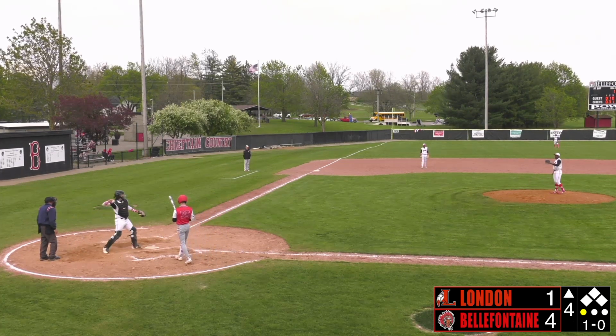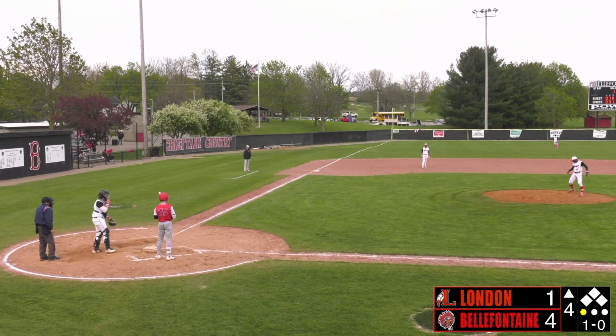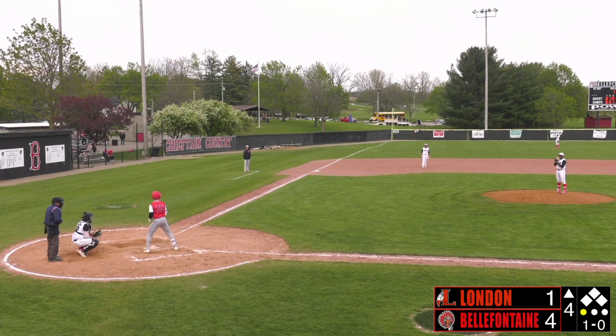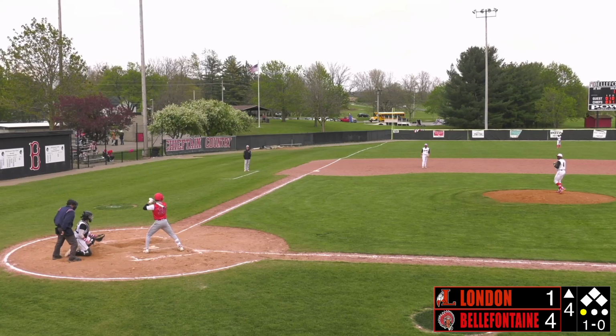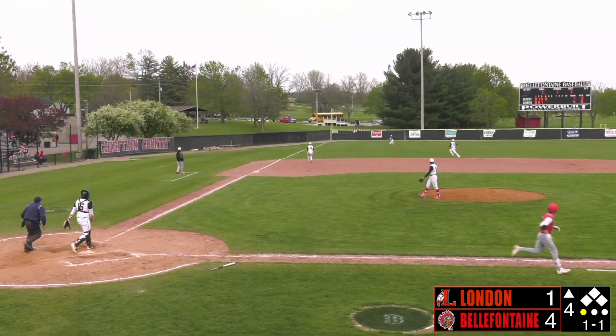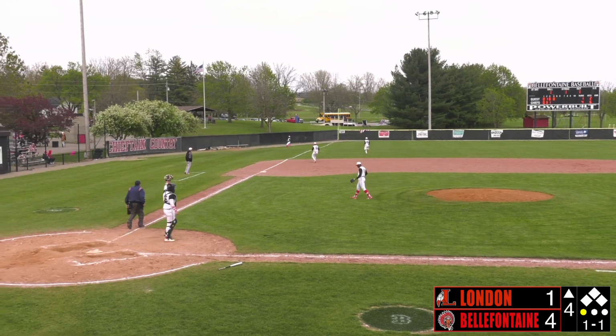And he is ahead in the count once again. We know what he did last time he was ahead in the count. See if Near can get to that one. Zane Tevis with the play.